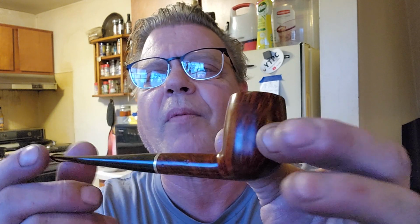And I actually bought this as an estate pipe. It's hardly ever been smoked, and the briar was kind of dried out. And so, as you can see, polished her back up to her former beauty. And I was like, what am I going to smoke?